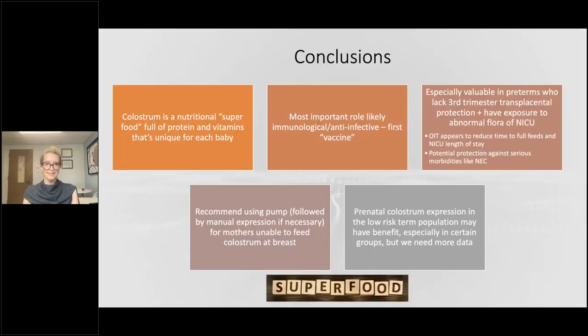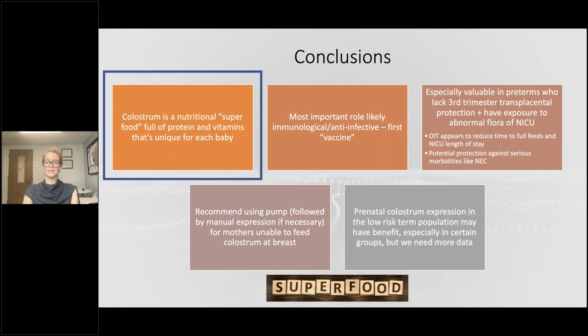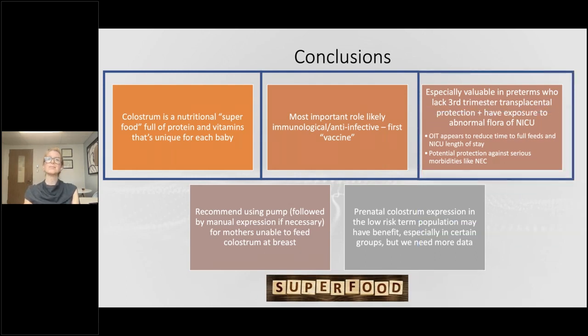So in conclusion, colostrum is a nutritional superfood. It's full of proteins and vitamins, and it's unique for every baby. But we think its most important role is really as a first vaccine. It has an incredible amount of biologic, immunological, and anti-infective properties, which is especially valuable in those preterm babies who didn't get that last trimester of transplacental protection and are in the NICU.